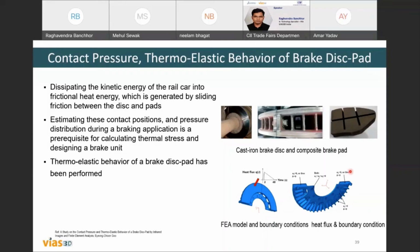So what you see here is the model of the railway brake. You can perform the structural analysis, you can perform thermomechanical analysis of this brake, meaning you can predict, when you apply the pressure through the shoe on the rotor, what is the profile of pressure, how much pressure is coming up, how much heat is being generated, and what the temperature is. Even those things can be predicted using Abaqus.